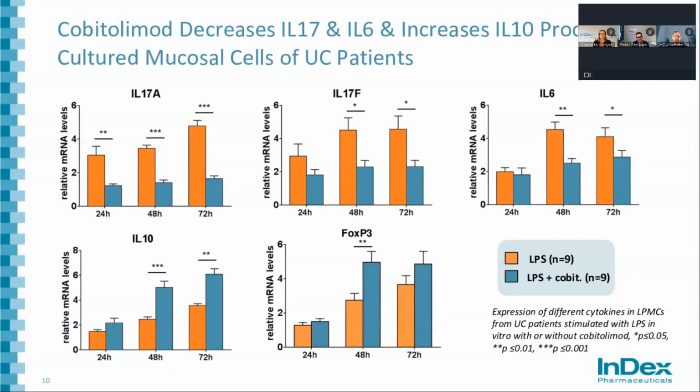So we have also studied the mechanism of action of Cobitolimod in vitro, so in the test tube. And here we have taken cells from ulcerative colitis patients. So we have isolated immune cells from the colonic mucosa of ulcerative colitis patients. Then we have stimulated them with a substance called LPS, and LPS then induces an inflammatory-like response, so that is mimicking inflammation in the test tube.